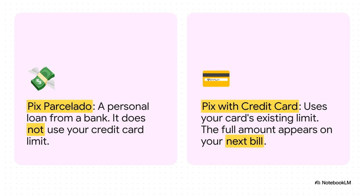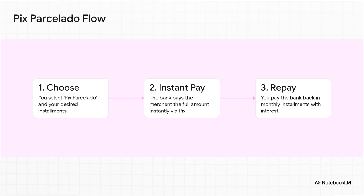And hey, it's really easy to get this mixed up with something that sounds similar, Pix with a credit card, but they're different. That's when you're just using your existing credit card limit to fund a Pix payment, and the whole charge just lands on your next credit card bill. Pix Parcelado, the one we're talking about, is a whole new separate credit agreement. It doesn't touch your card's limit one bit. So when you compare this to that crazy credit card relay race we just talked about, this flow is, well, it's just so much simpler.